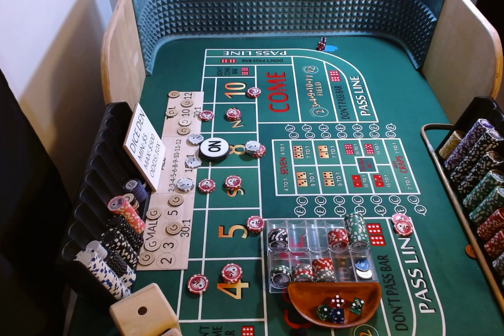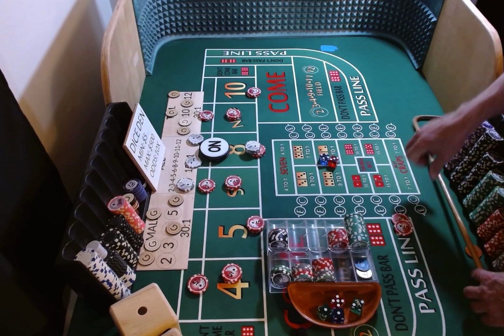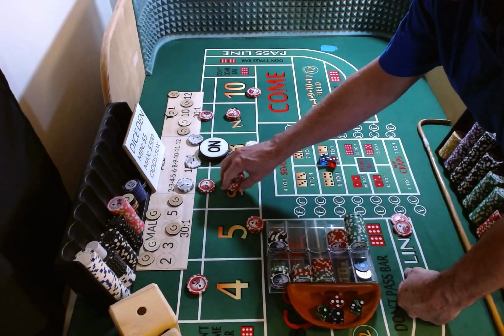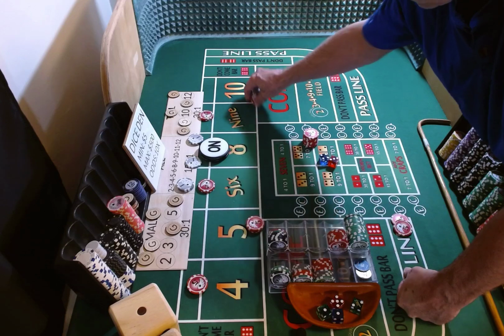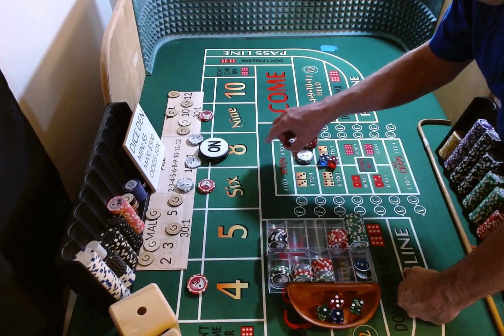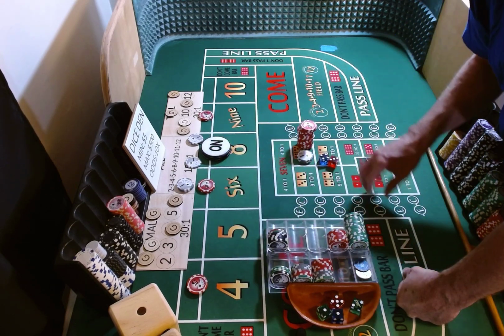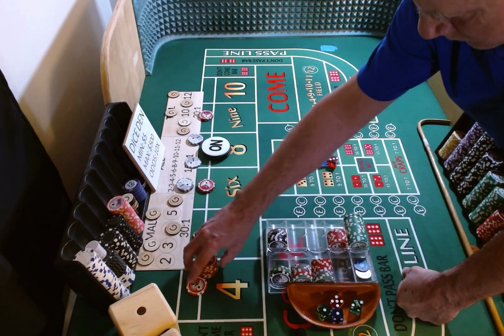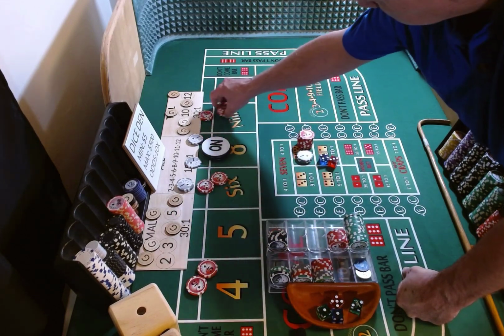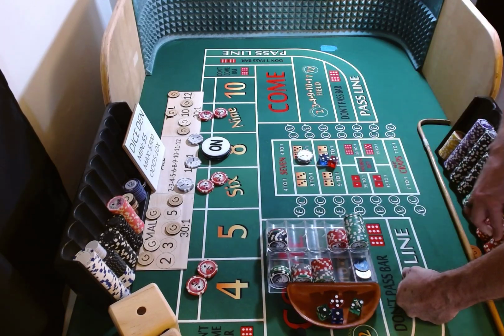That is a 4-3-7, 7 out. 10 tosses. Frustrating. Gonna lose all of our inside bets, pass line bets, place bets, but we're gonna win on all of our in behinds on the 4, the 6, and the 9. We just saved ourselves $60.